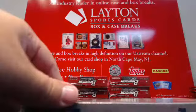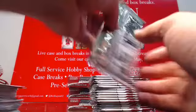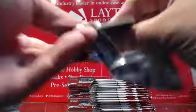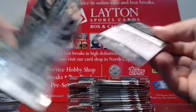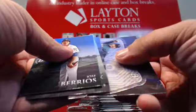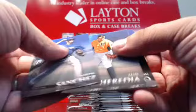Next box. I want cookie. I want booms. Got a green, a $3.99 for the Cincinnati Reds, Robert Louis Stevenson. Throwback for the Astros, Carlos Correa.